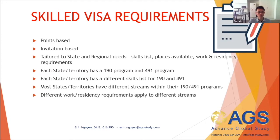Each state and territory has a 190 program and a 491 program. Each state and territory has a different skills list for the 190 and the 491 visa. So you've got 6 states and 2 territories, with different lists for each visa.